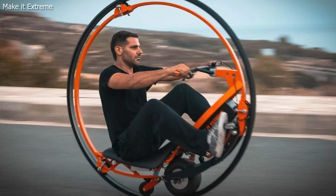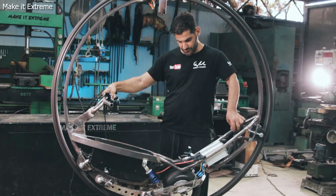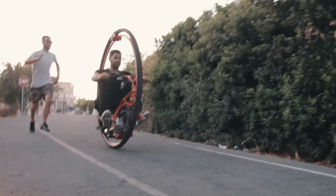It is called a monowheel, and this one happens to be electric. It's from the creative team at Make It Extreme. They designed it with a massive 57-inch wheel wrapped in a Frankenstein monster of motorcycle tires.